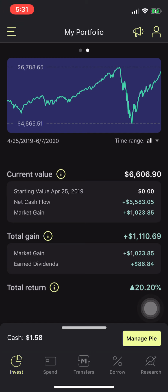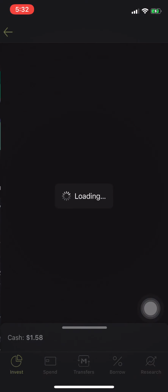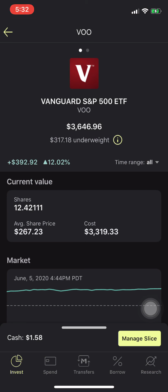Net gain cash flow, so based on capital gains, $55,000. Market gain was $1,023. So that was the gain just by holding the stocks. You can see how much it went up in value, and you can see that the dividends was $86.84. Total return was 20%. So taking a look at my holdings, you can see that my largest holding is VOO, Vanguard S&P 500 ETF. So this is a very low expense ratio and has exposure to the 500 largest US companies. And I plan to continue holding this in the long term.